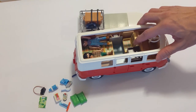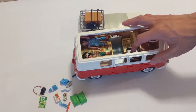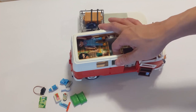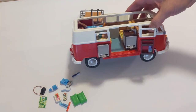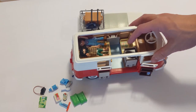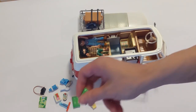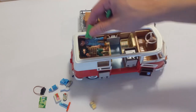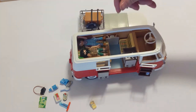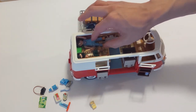And there's also a seat facing the back. And this is the sink. You can see the sink from the side. And the cookie flew out. Let's put it back. Or whatever. There are cushions or pillows included. Can put them into the bed so that the gentleman and lady can take a rest.